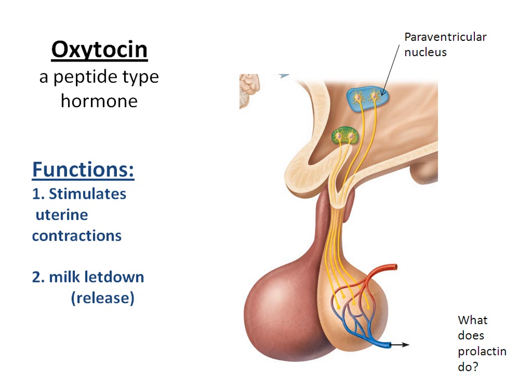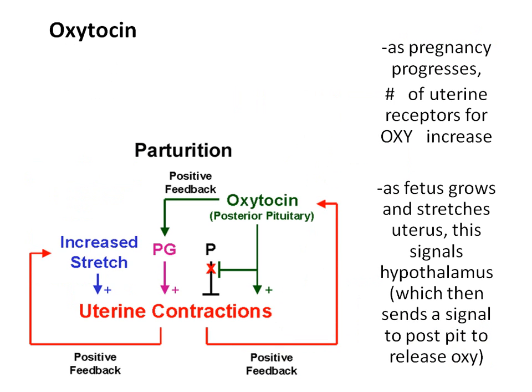Now, if you remember back to hormones in the anterior pituitary, you may have already heard of prolactin. Prolactin has a very different effect. Now, it targets breast tissue, but it does something different. Prolactin causes the development of the mammary glands and the production of milk. But the milk cannot be expressed unless you have oxytocin to work as well. So if we look at oxytocin, here's one of the functions in particular in relationship to parturition.